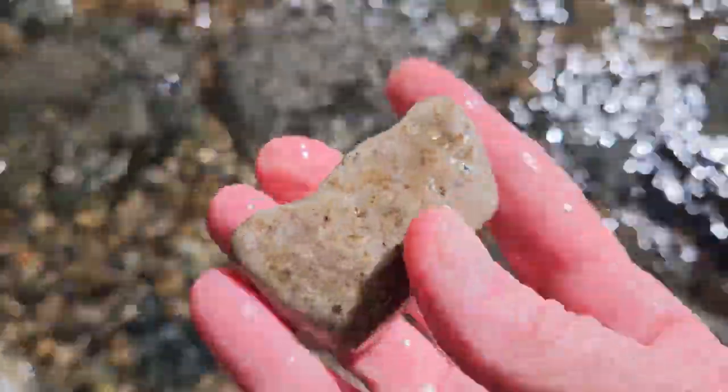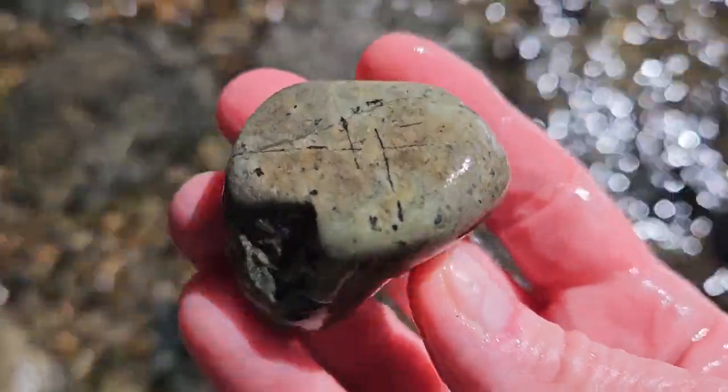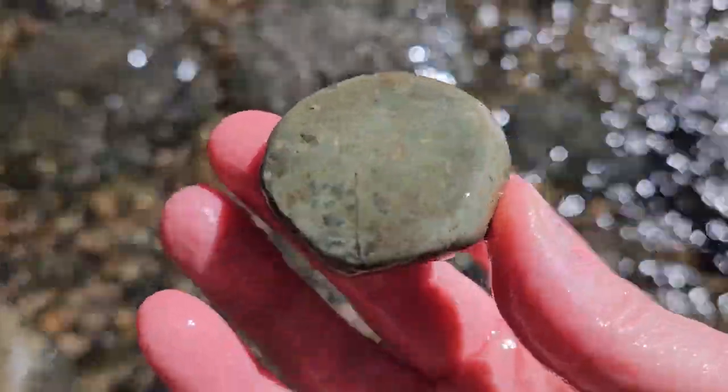Nondescript, but still really pretty underwater. Like most rocks, right? Ooh, this one's nice and smooth. I like all those ding marks and everything. Divots.